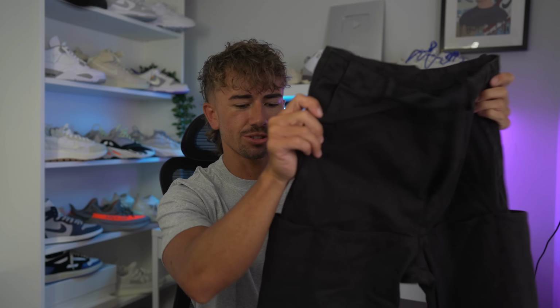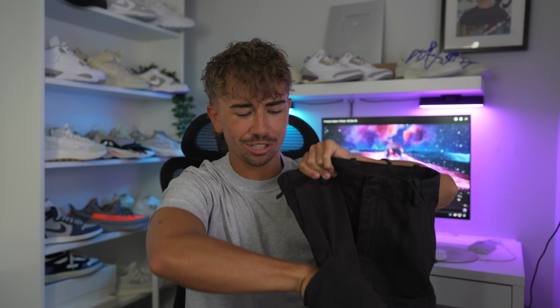For a pair of cargos, it's definitely different to your standard bunch of pockets plastered all over it. It just has two bigger pockets, which kind of look almost like painter or carpenter pants. It looks strange, but I do like it.